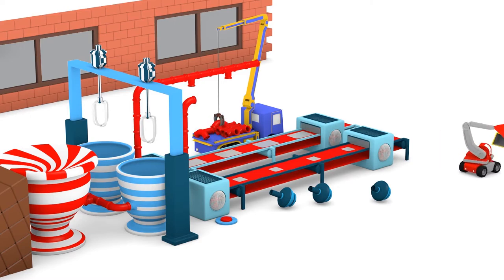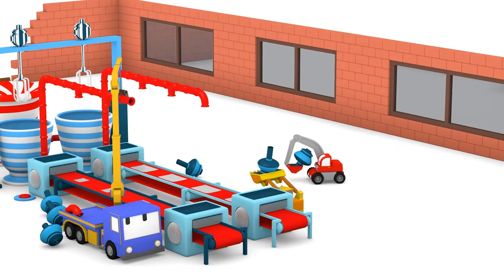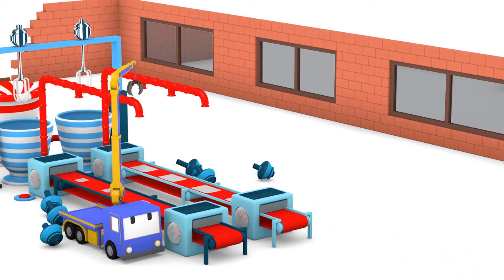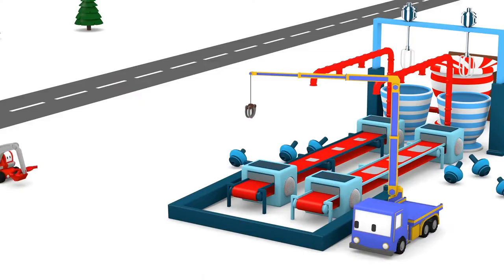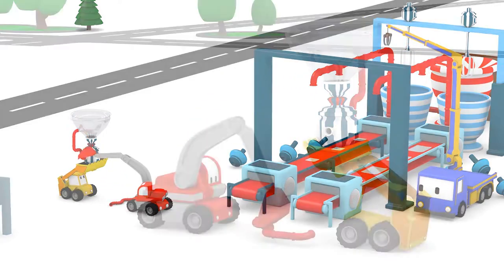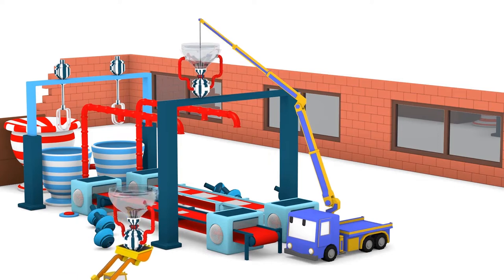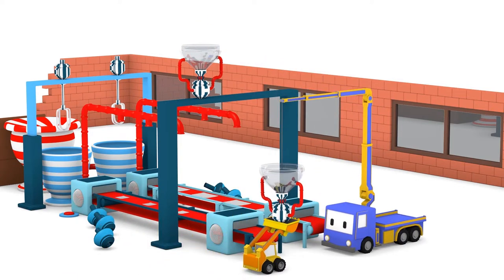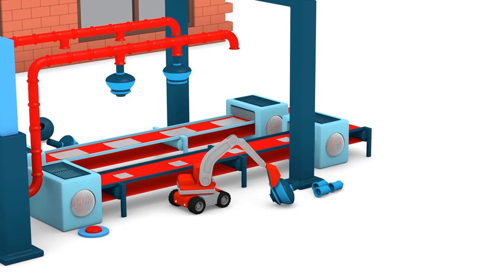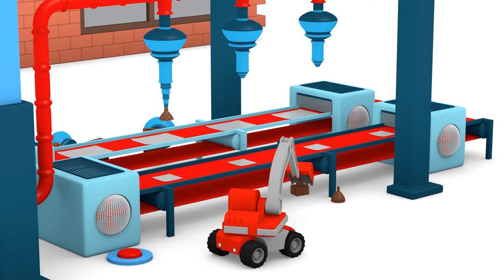These pieces will help control the amount of chocolate dispensed when we're making candy. And finally, these molds will help us form the candy into shapes.